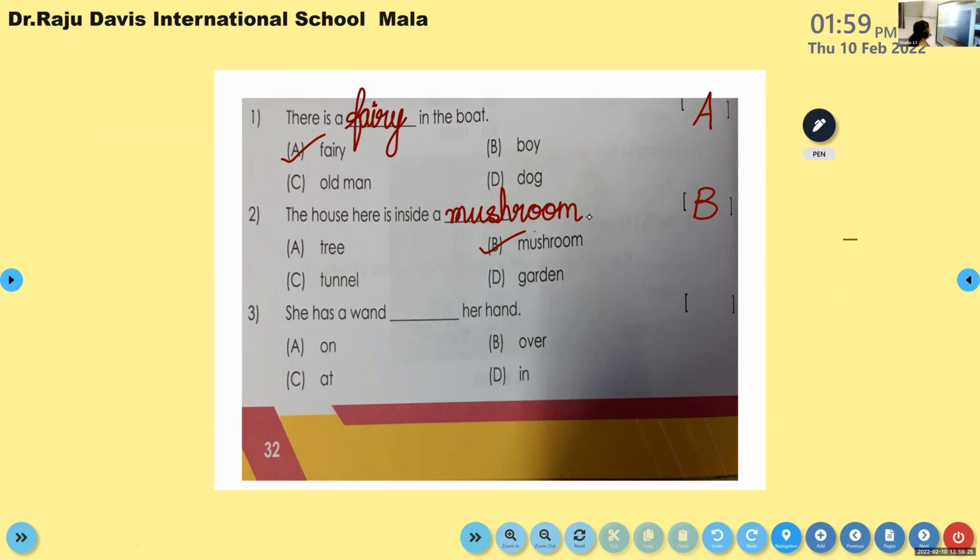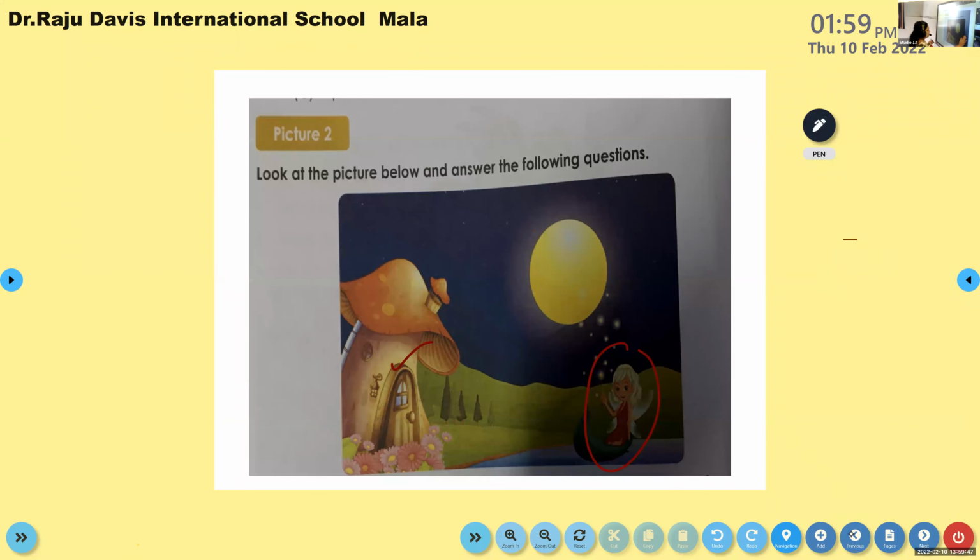Teertha, read question number 3. She has a wand dash her hand. This is the wand. A long stick with a star on it. And the fairy does magic with the help of this wand. Magic wand.